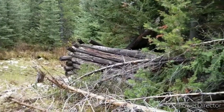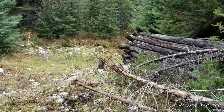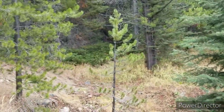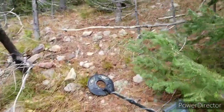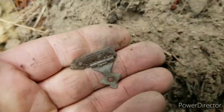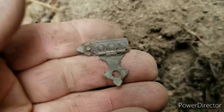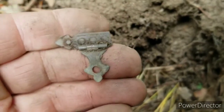Hello, everyone. Well, it's the last hurrah. As you can see, there's some snow. We're supposed to get a foot up here tomorrow, so I ran up for a couple hours. I walked the creek down through this thick stuff and found another building. And I just found something very cool. It looks like a hinge off an old jewelry box. Isn't that neat? So we'll throw that one in the collection. Anyway, hopefully we'll find something before the snow comes.